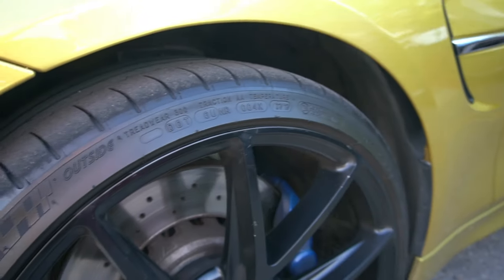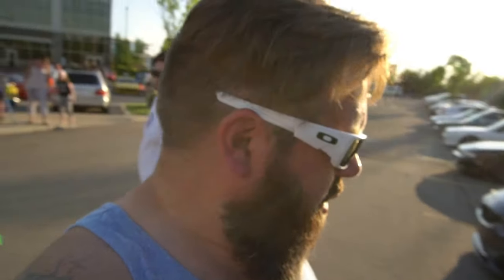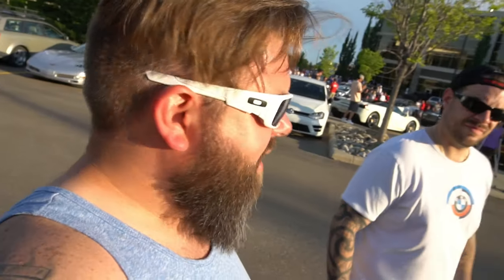Some new shoes. I don't recall him having those before. And we got another M4. And then looks like we got a drift build here.